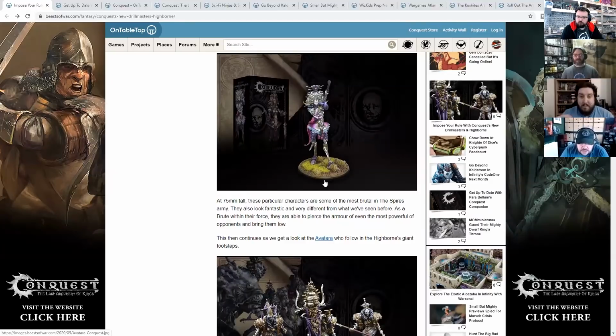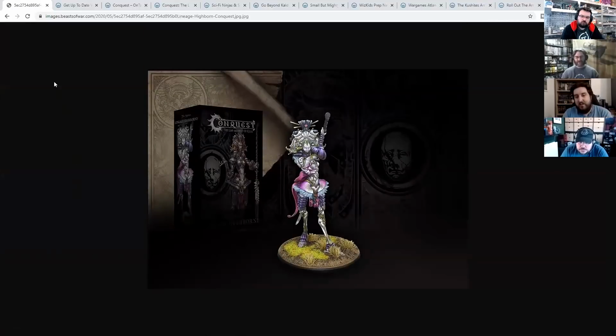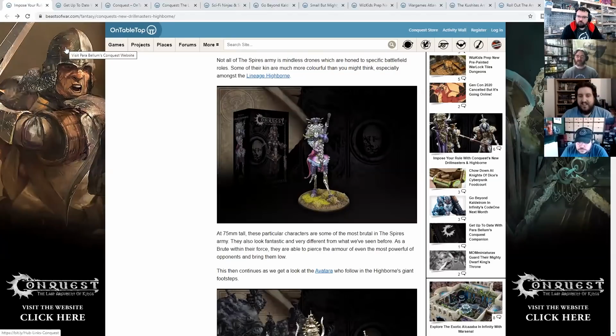So they're massive, giant warriors that are excellent at taking down heavily armored troops. So they have big, huge weapons. As you can see, you've got the spear there on that particular Highborn model. And again, it shows a very different approach to the Spires and their aesthetic on the tabletop. So it's not just all bone craft and that kind of thing and flesh melded together. Something a little bit more flamboyant in the mix for the characters here, as you can see. I like the idea that she's trying to blend in with human kingdoms.